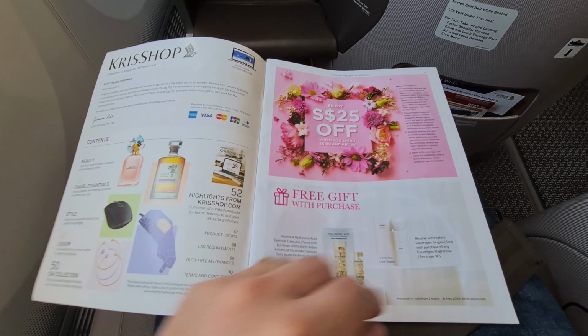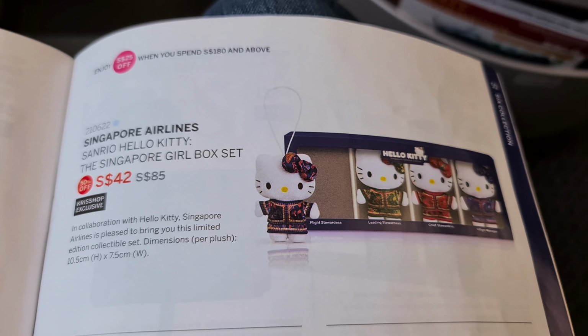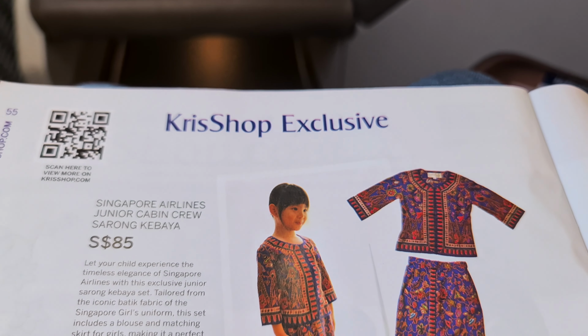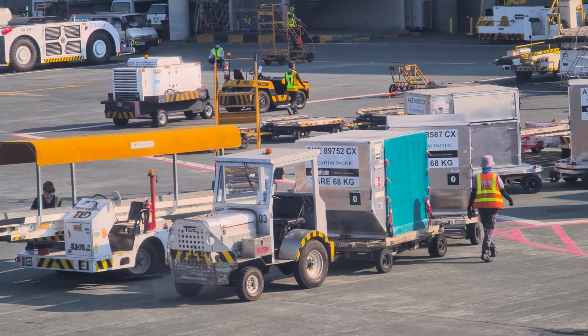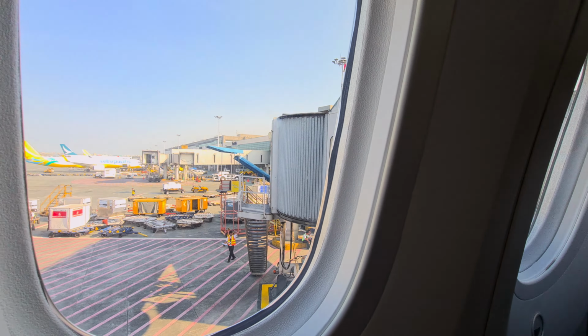I never buy anything, but I usually have a browse of the magazine. You could always treat yourself to a Hello Kitty inspired set of 4 cats. Or, if your kids are misbehaving, you can dress them up and make them work the business class section as punishment. As for the privacy divider, I wish it wasn't there. It has 3 clever LED lights built in, should you wish to read something in the dark. How exciting! Time for the takeoff. See you after for breakfast.